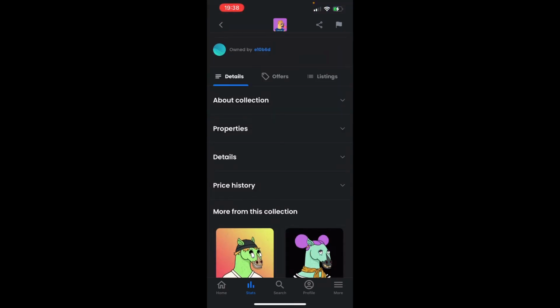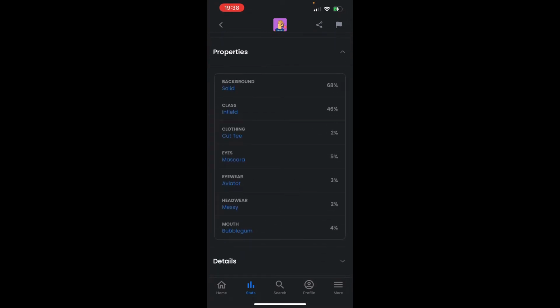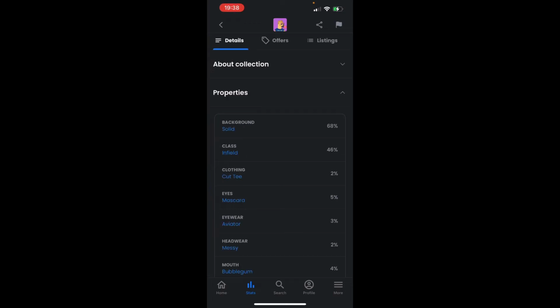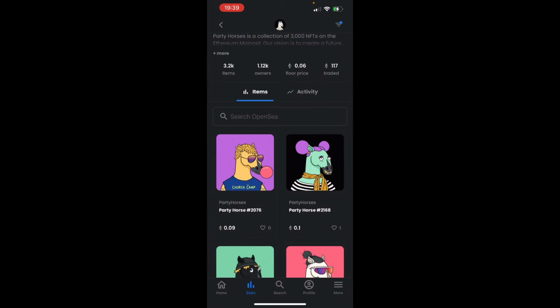So I like to scroll down to properties. It doesn't really matter, but I like to click on properties and just see if this thing has anything rare compared to the other ones. So you can see the messy headwear is 2%, mascara eyes is 5%. It's quite a rare version of this project. However, it's not rare as in it's going to go crazy. It's not going to be worth a lot. Although I would argue that does look quite cool. As I said, I truly don't think there is a long-term gain in this. However, there definitely is, from my experience, money to be made along the way.